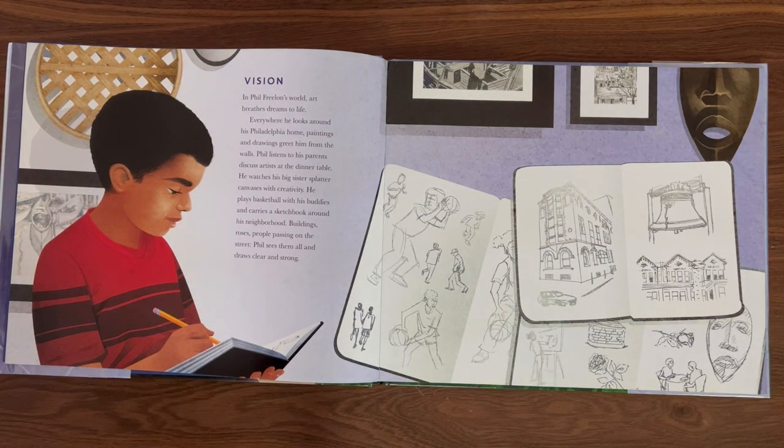Vision. In Phil Freelon's world, art breathes dreams to life. Everywhere he looks around his Philadelphia home, paintings and drawings greet him from the walls. Phil listens to his parents discuss artists at the dinner table. He watches his big sister splatter canvases with creativity. He plays basketball with his buddies and carries a sketchbook around his neighborhood. Buildings, roses, people passing on the street. Phil sees them all and draws clear and strong.